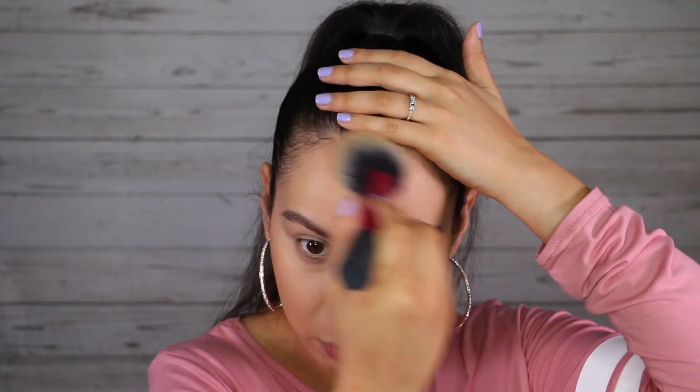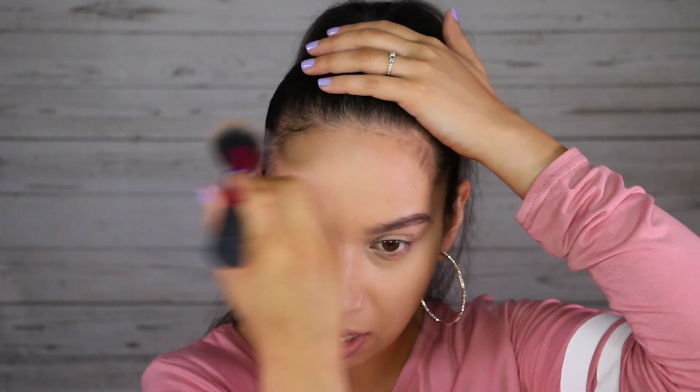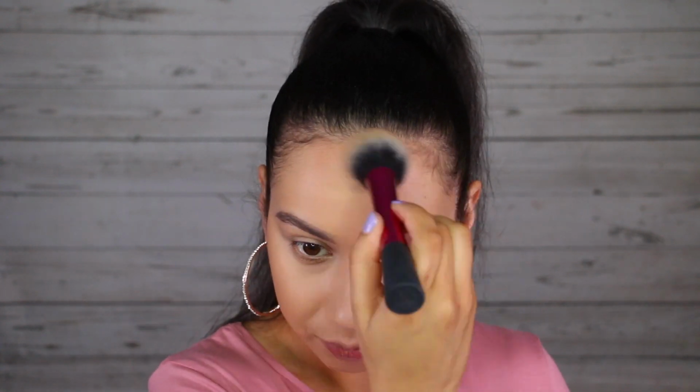It built very nicely. It wasn't too pigmented straight out the gate, which with face powders and contours and blushes and stuff, I prefer, so I can go in with a little bit and build it up, because there's nothing worse than going in with too much contour and having to try and blend it out, and then it gets patchy and it can be a little bit of a nightmare.